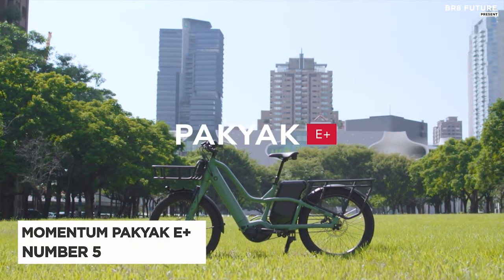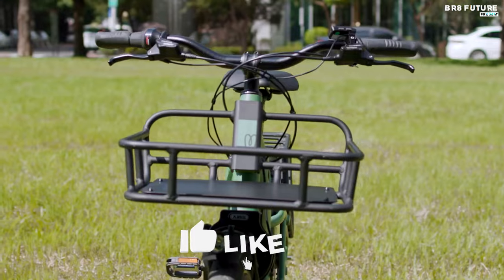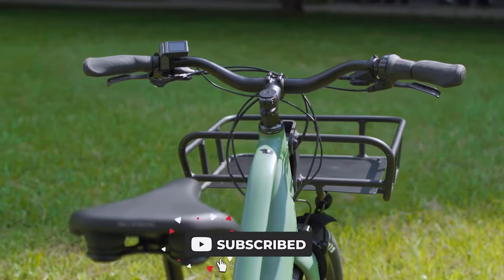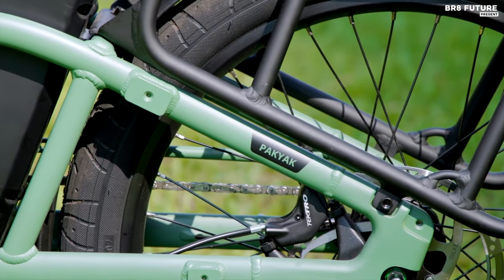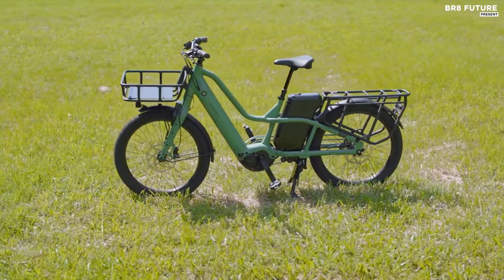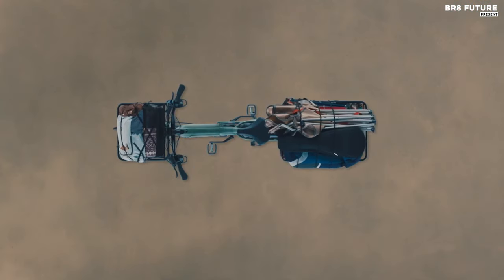Presenting Momentum's PakYak E+, our number 5 pick. With a 250 watts Yamaha Sync Drive Pro motor producing 80 nanometers of torque, this Class 3 electric bike can reach speeds of up to 28 miles per hour and has a range of 35 to 60 miles. The PakYak E+ is the ultimate cargo electric bike, perfect for short distance travel.